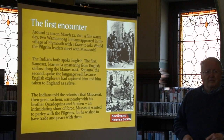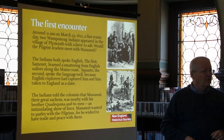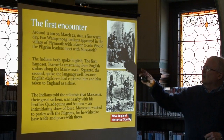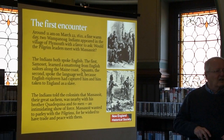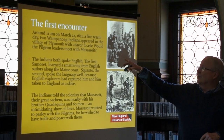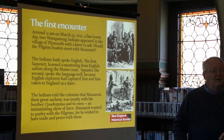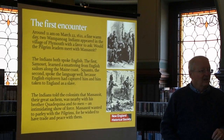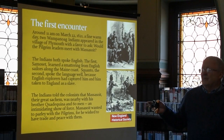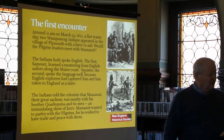The first encounter then between the Pilgrims and Massasoit was in March of 1621, and that occurred when two of the so-called Wampanoags, they weren't Wampanoag then, they were Pokanoket, appeared in the village to ask a favor. Could they meet with the Massasoit? And through a series of exchanges, they discovered that the Indians spoke some English.